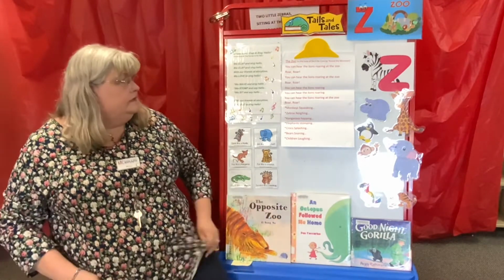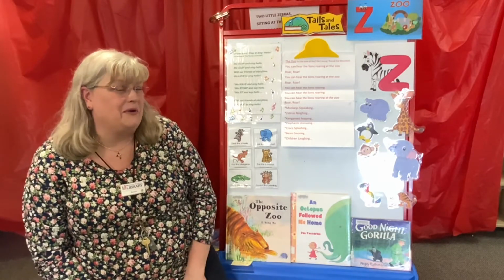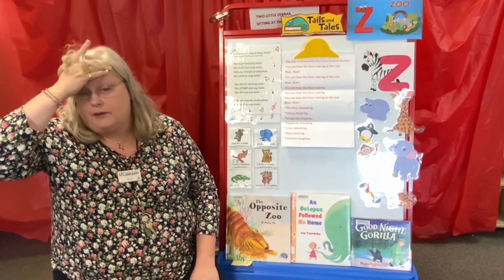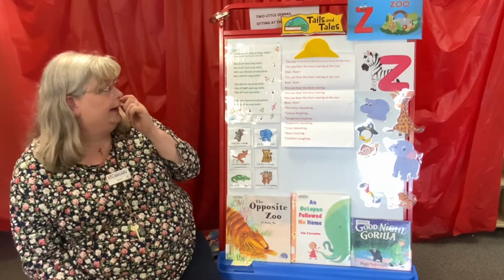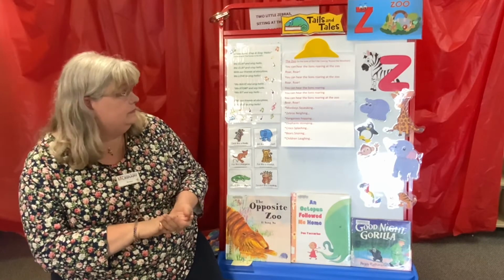Okay, so I have another song to sing, if you would like to sing another song with me. This is to the tune of She'll Be Coming Round the Mountain. And it's all about zoo animals. So this is called The Zoo.